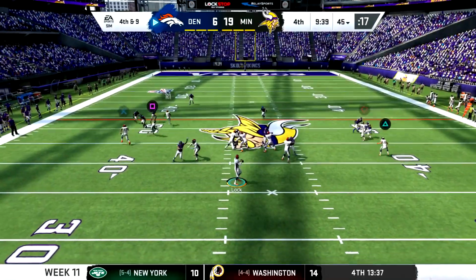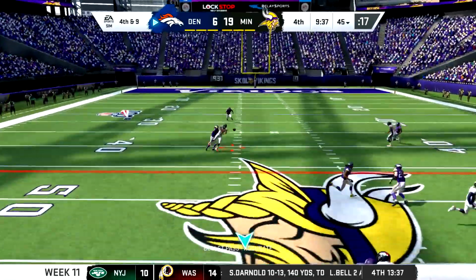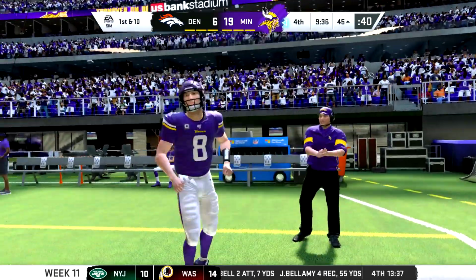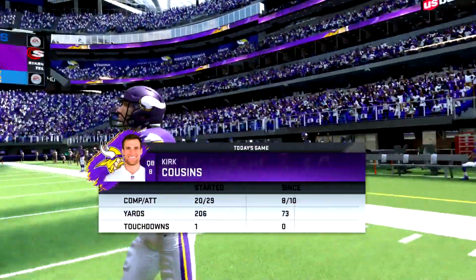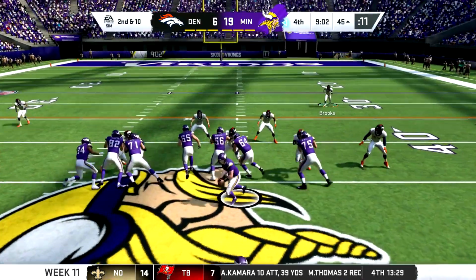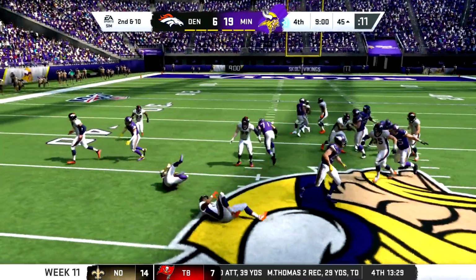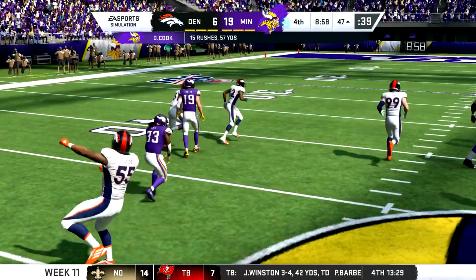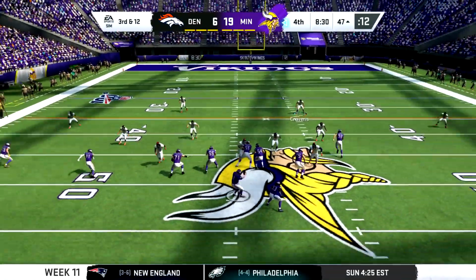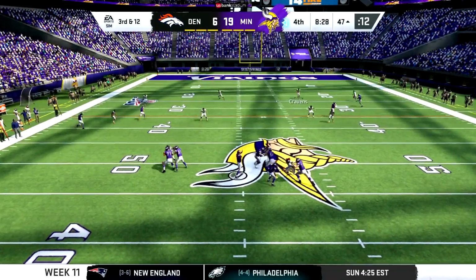Devontae Booker out to the slot, 4th and 9. Lock over the middle, and denied by Trae Waynes in tight man-to-man coverage. Minnesota takes over with 9 to play. 19-6, nice hit by Chubb. I'm not sure how this defense has any energy left. They have not gotten a rest other than halftime.